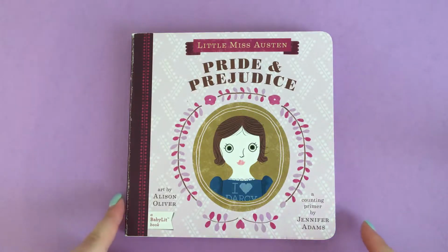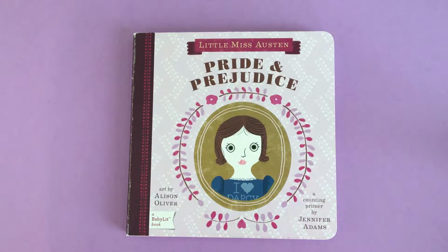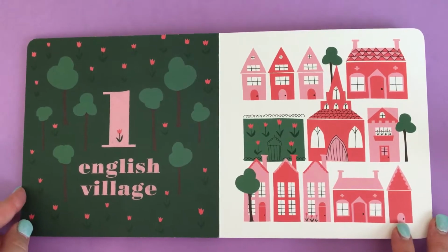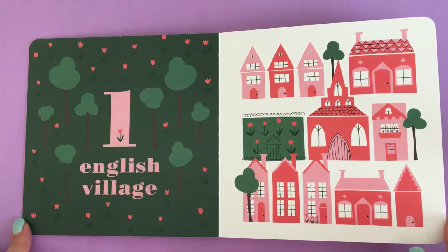So here we have Little Miss Austen Pride and Prejudice counting primer by Jennifer Adams. It was the cover that drew me to this book straight away, because here we have Elizabeth Bennet with a little dress that says "I love Darcy," so I knew I was going to love this book. Let's see what we have. Okay, we have One English Village. We love the pinks and reds here.